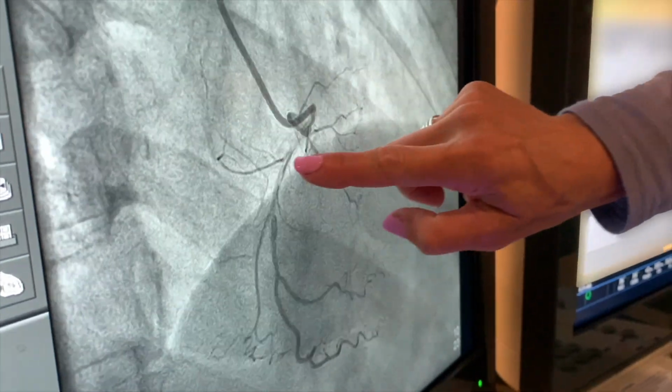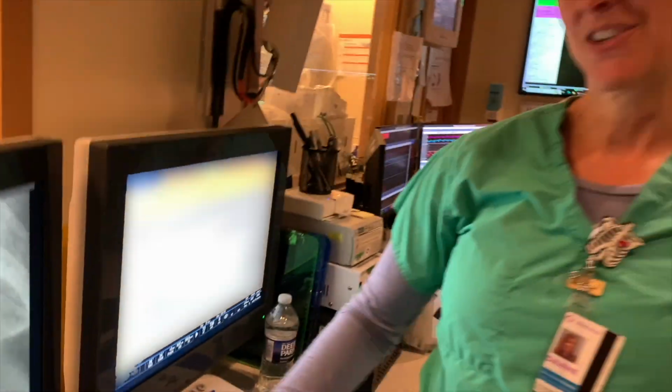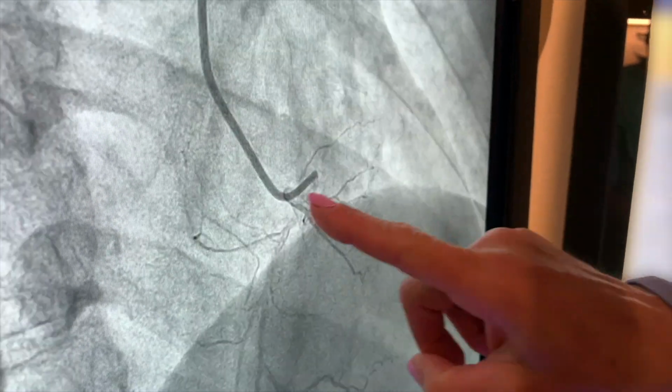So this one's kind of shabby looking in here too. He's got some blockages in there. This artery really is too small. The size of your catheter is a 2.0, which is 2.0 millimeters, and this artery is smaller than that.